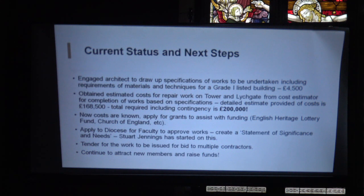We'll issue that out to a number of approved construction firms and get bids back, and then we will choose the best one. In fact, we will probably use the architect to help us do that, because they do that a lot. I think for like £500 they do that whole process of sifting and choosing the right contractor.